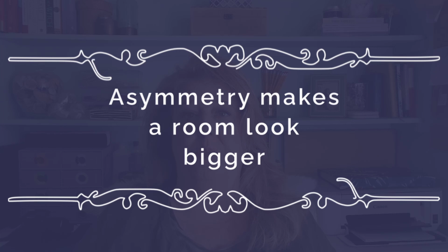The second way to balance a room is through asymmetry, and this is where objects of different sizes, shapes, and colors are used. You can't really measure to show where objects go. Asymmetry is based more on how they feel, if they feel balanced, if one side doesn't feel heavier than the other. Asymmetry is used in more modern interiors, and it's a lot more informal than symmetry. It also makes a room look bigger, so that's one type of balance that you can use if you have a small room and you need it to look bigger.